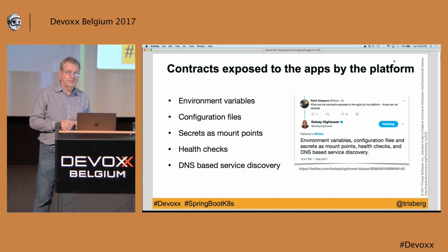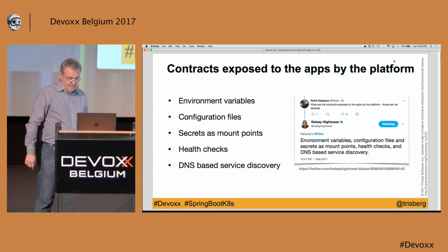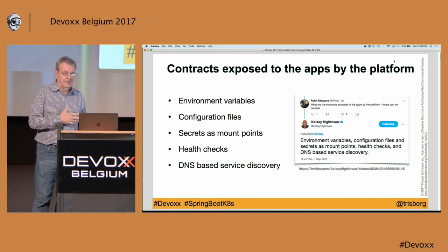There are also health checks where Kubernetes will call your app every so often and make sure it's up and running. And if it's not, it will kill it and restart it. That's how it tries to keep your app consistently up and running as many instances as you require. And it also has a DNS-based discovery of services. So if you start a MySQL database, depending on how you name the service, but if you name it MySQL, then there will be a MySQL DNS entry that you can use for configuring your apps.